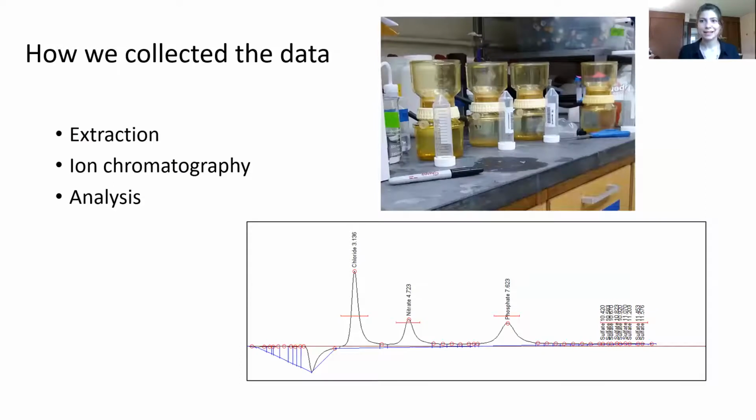So how do we collect this data? We were specifically wanting to look at our anions of chloride, sulfate, and nitrate. And to do that, we took each filter, we put it in a plastic bag with 15 mL of water, let it sit to get all the particles and anions off the filter. And then as you can see here in the image, we poured them into a vacuum filtration system. And then taking the liquid from that, we're able to put it into an ion chromatography machine.